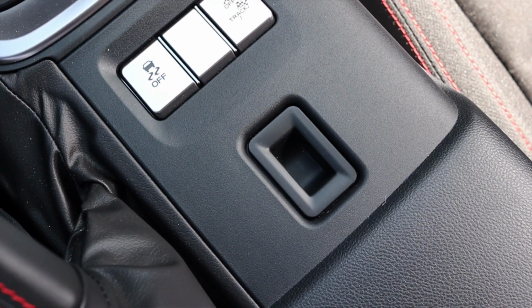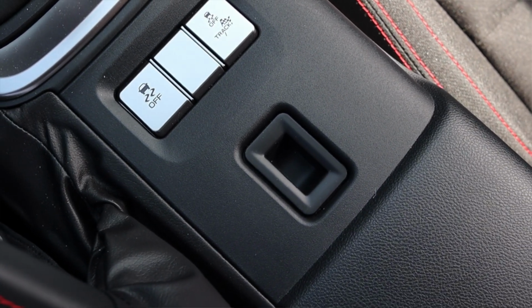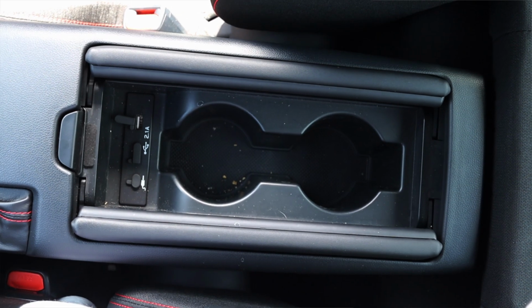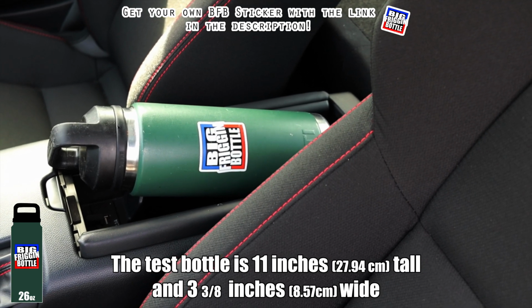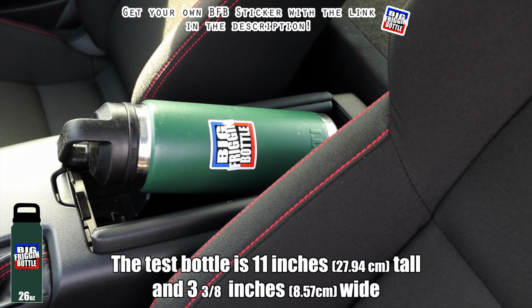Then I get this weird coin holder type thing. I assume something on higher trims would go here, or it's just a dead switch, but it's very strange. And then I do get openable cup holders. It sort of doubles as your center console. So we will do a big battle test here in the 2022 Subaru BRZ, but unfortunately, as I pretty much predicted, the BRZ fails.